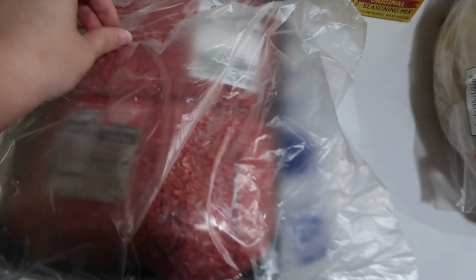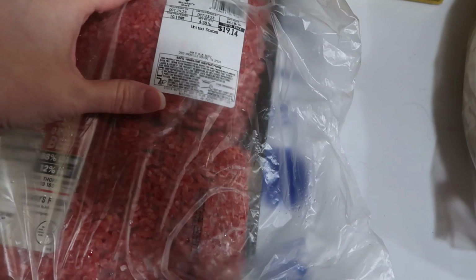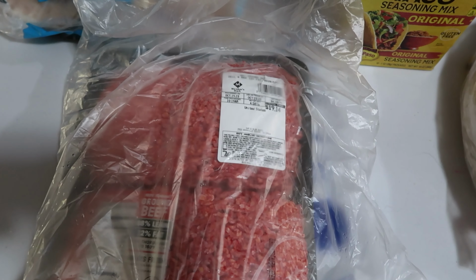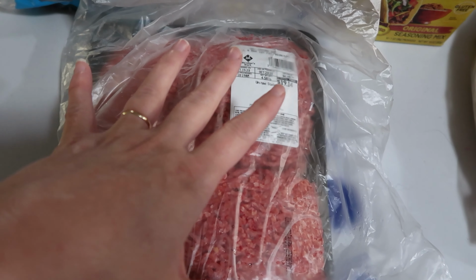Let's start right here with the meat. I have switched to getting most of my meat from Sam's. Yes, I know it's like $4 a pound. Yeah, it was $4.18 a pound. But this meat barely cooks down, and I feel like you get more value for your buck from the Sam's Club meat than you do from any of the other stores that I shop at.